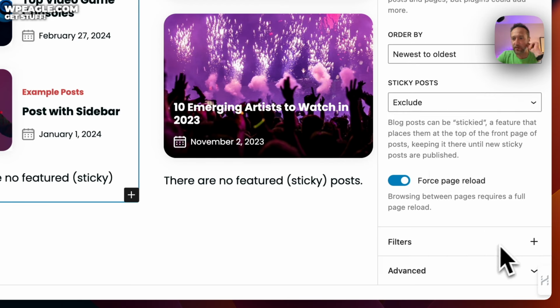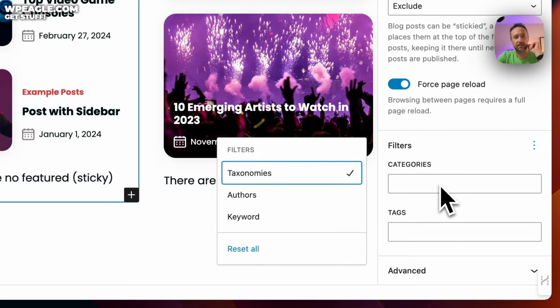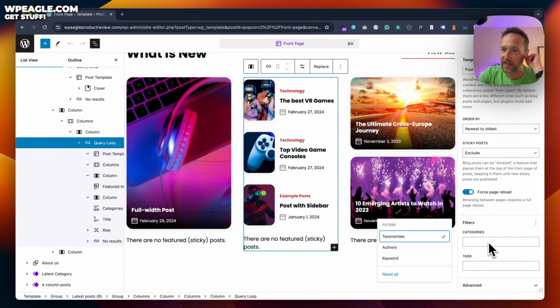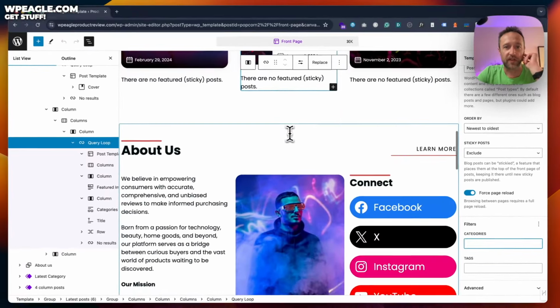Down here, we've got some filters. So we could choose things from certain categories. Posts are organized into categories, if you remember me saying. So maybe you just want posts from a certain category here. You would set that in here. Just start typing it. Scroll down again.